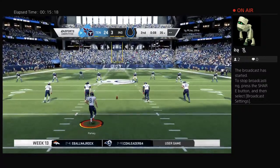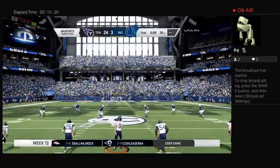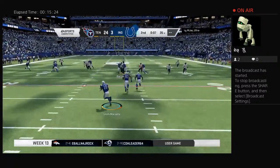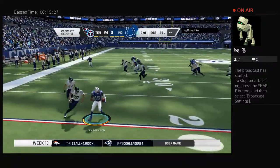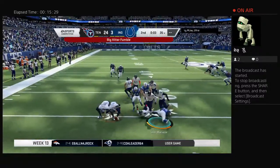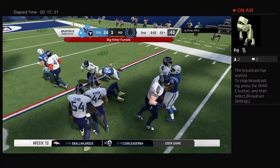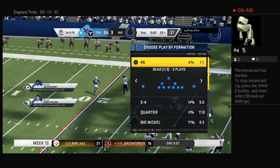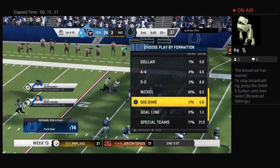Now after the score, it's Parkey on to kick it away. This is taken at the 3. Now a hit and a loose football. It's picked up by the Titans. And a super return as he gets us all the way down inside the 25-yard line.